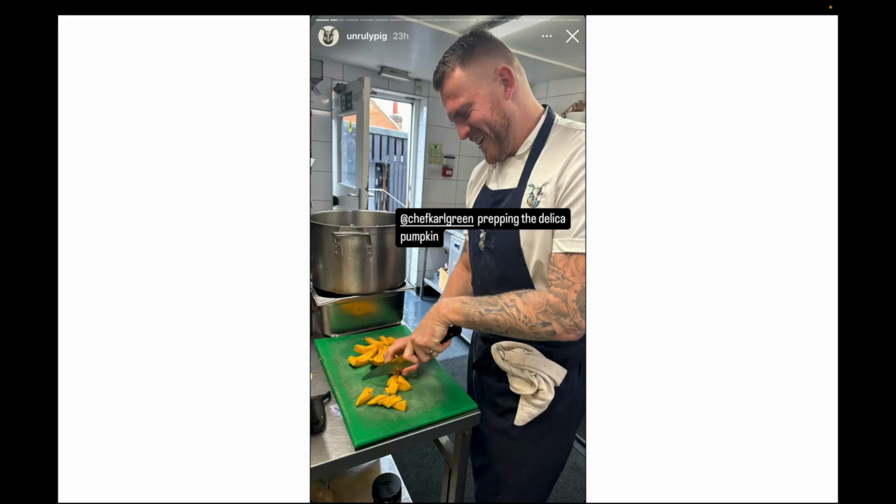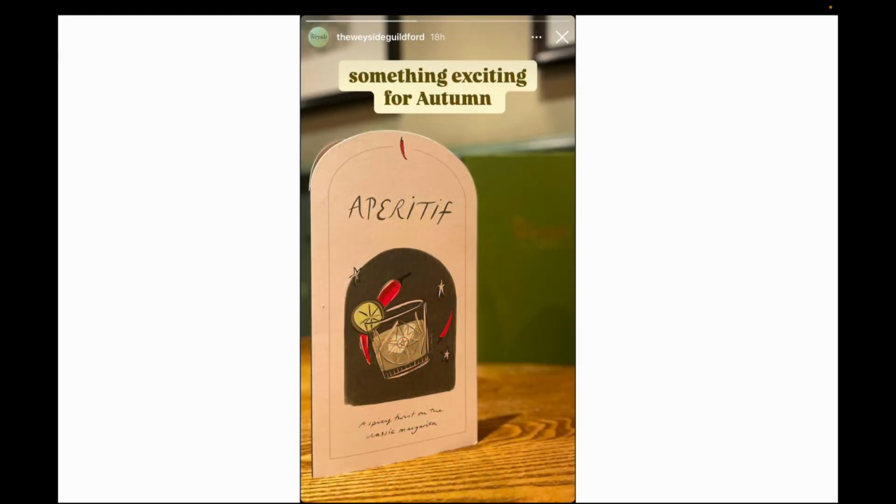Here's an example of an Instagram story behind the scenes in the kitchen of the pub, showing off some of the chefs preparing some of the great dishes. You could also use stories as ways to promote teasers. Maybe you're about to announce something. Using an Instagram story as a way just to build a little excitement is a really good way of doing that.